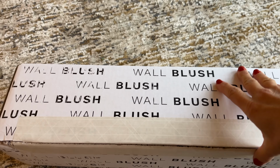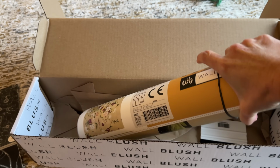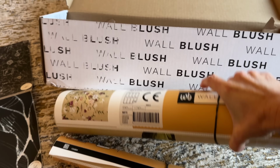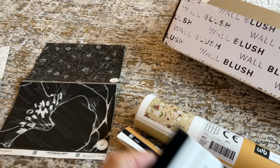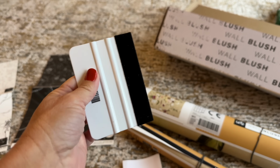So it arrives like this, and it comes in strips. Oh my gosh, that's heavy. Wow, okay. I got the peel and stick kind. It came with an instruction book and a little squeegee to put it on.